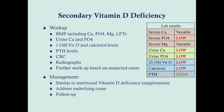However, as far as management goes, you're going to address the underlying cause. And so part of your workup, if you suspect, generally based on other symptoms or based on the fact that you think this child is getting enough vitamin D in their diet, but they still have this vitamin D deficiency, you can work the child up for those various causes of malabsorption. So you can get liver profiles, you can get anti-endomysial antibodies for celiac disease, and testing for cystic fibrosis.